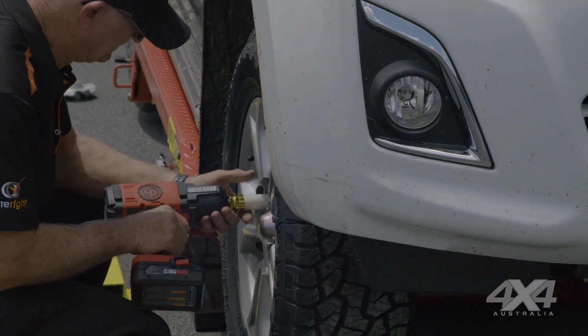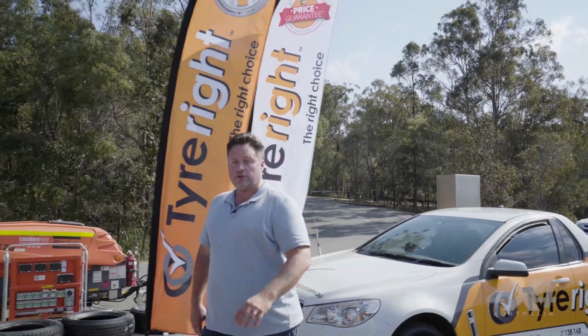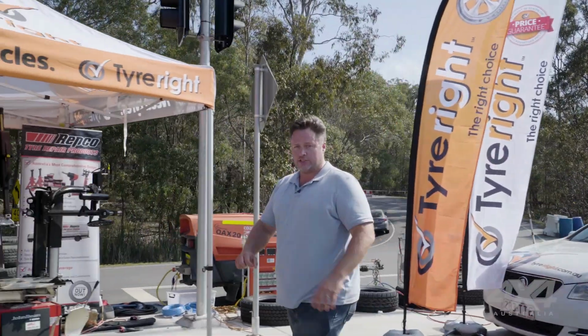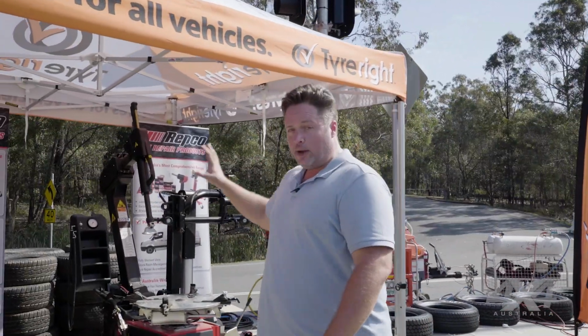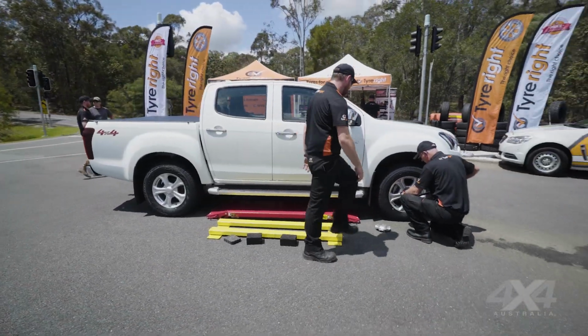So you want a new set of tyres for your 4x4, but you can't decide which ones are best. Well, here at 4x4 Australia, we are here to help with the latest of our tyre tests. We have got a whole bunch of round black things here. 7 different sets of aftermarket all-terrains, ranging from your quite on-road biased ones to full-on off-roaders.